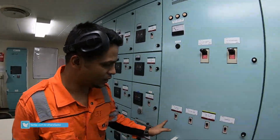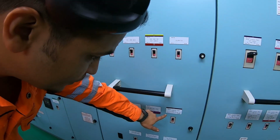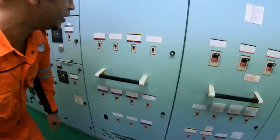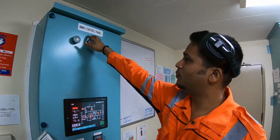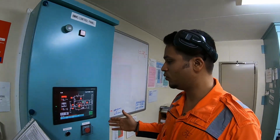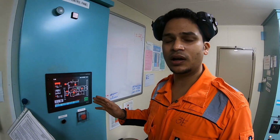And again, the breakers for different things, like this is for inert gas, hydraulic winch, distribution board, scrubber, IGG, BWMS control panel, ballast water management system control panel. This is where the ballasting and the deballasting of the ship is being controlled from, and this is the part which is very crucial and very important for us to maintain while cargo operations are on.